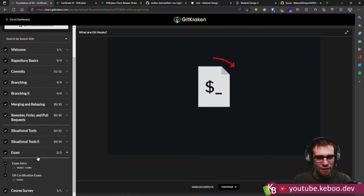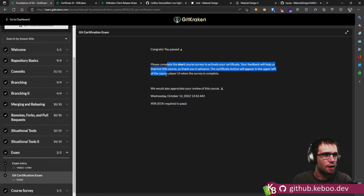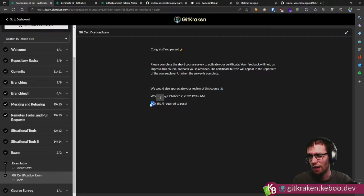And then at the very end, there is an exam. They use a third party to host the exam itself, just for some of the integrity stuff, I imagine, and so that they can have a nice certification for it. The exam is 60 questions long, and you are given 90 minutes. And you can see here, I guess I'm showing my score. I got a 90%. So I don't know exactly how many I missed out of 60, I guess 6.